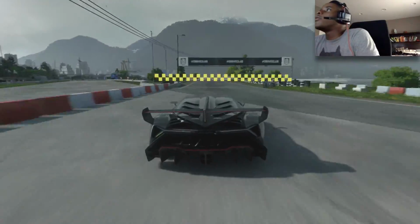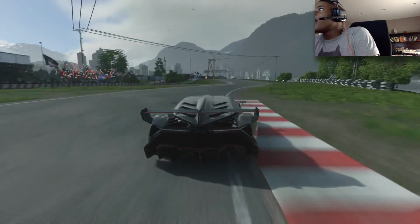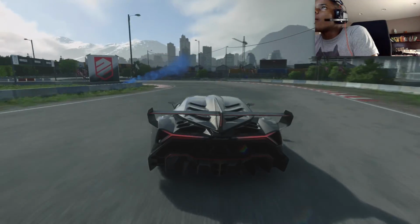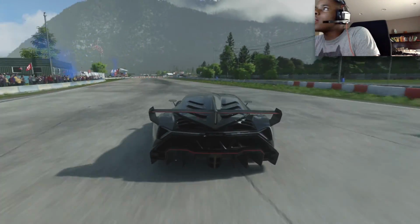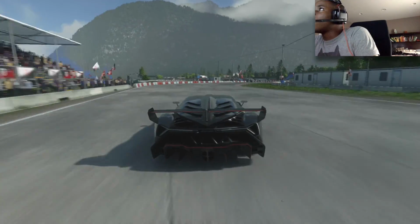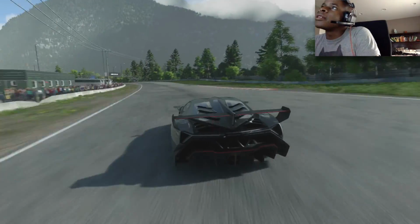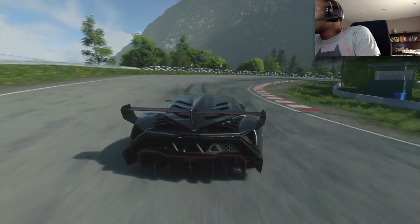Alright, here we are in the Veneno. As you saw when I drove it before, this thing has immense grip, despite being heavy. The good thing about it is that big old front splitter, rear diffuser, and this big wing and fin are keeping this car planted around here in Canada, on the track around Maplewood. That's why I took a liking to the Veneno.